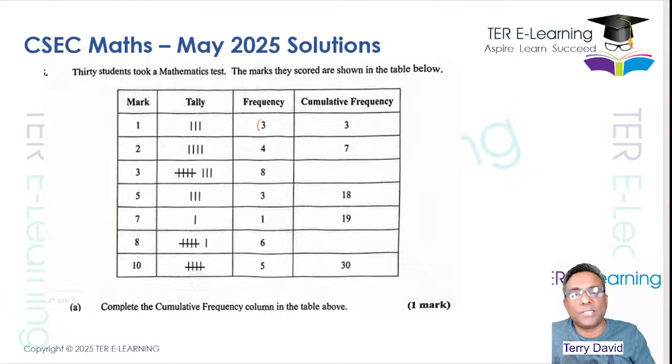So first frequency, you had 3, so the cumulative frequency is going to be 3. Then we go to the next score, we have a frequency of 4, so 4 plus 3, so we add in this way. So 3 plus 4, you get 7. If we want to get the next in the table here, that's 7 plus 8, that's going to be 15. That's what's missing here. And if you want to get the next one, this will be 19 plus 6, which is going to be 25.